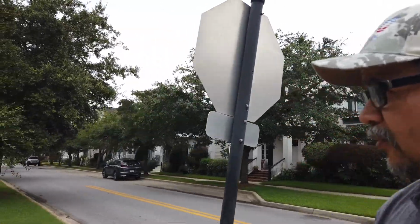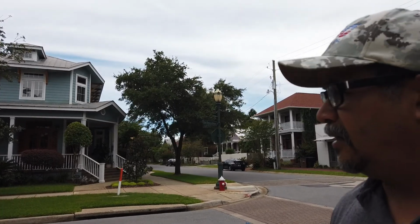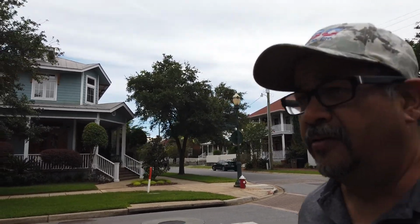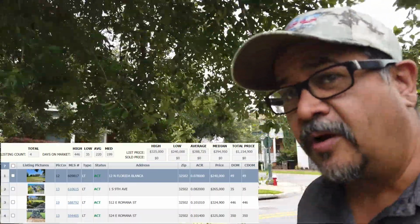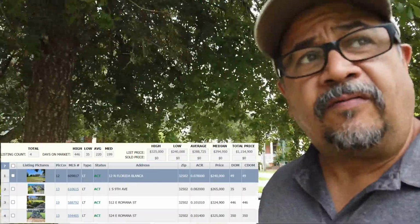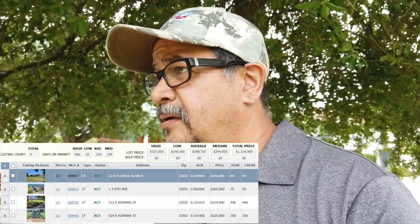I just came across a property that's for sale in this neighborhood, and I'll post some information on this property. I think it's going for $340 or something on the MLS. I'm going to go check it out.